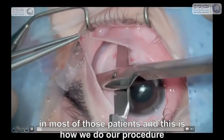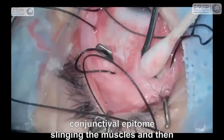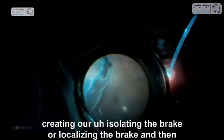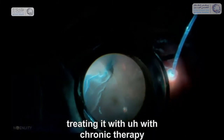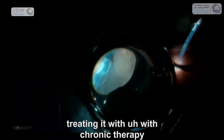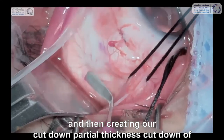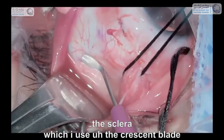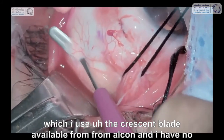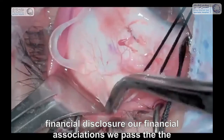And this is how we do our procedure. We start by opening the conjunctiva, a peritomy, slinging the muscles, and then isolating the break or localizing the break, and then treating it with cryotherapy. And then creating our partial thickness cut down of the sclera, for which I use the crescent blade available from Alcon, and I have no financial disclosure here, or financial associations.